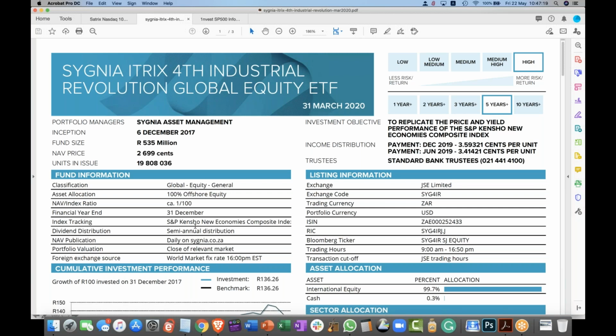Now, Kensho launched about 3 or so years ago. At that point, they were independent. S&P bought them a couple of years back, and they made up 6 or 7 composite indices that then fit into one index that then forms the Fourth Industrial Revolution. There is my code for it there.